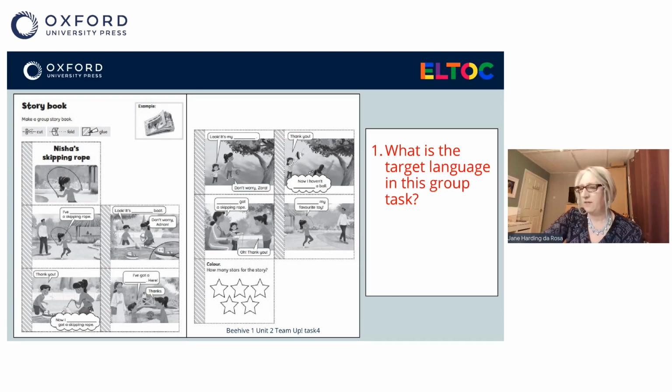I need to just have a quick drink. What target language do you think they would be doing in creating this storybook? It's quite a nice little activity where each child in the group completes one page. They get to colour it in, but they need to do the gap fill for that page.